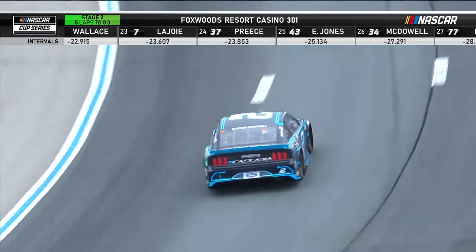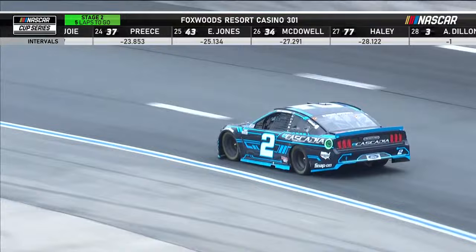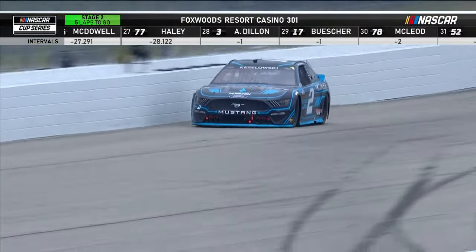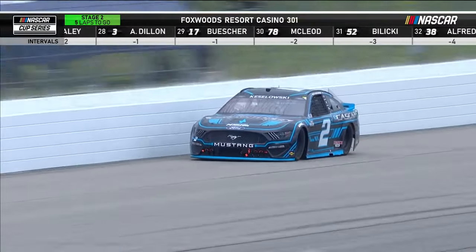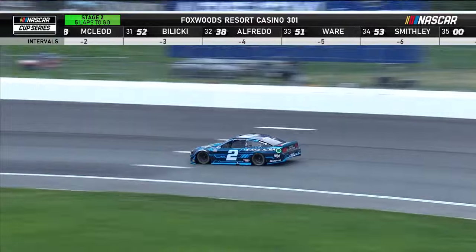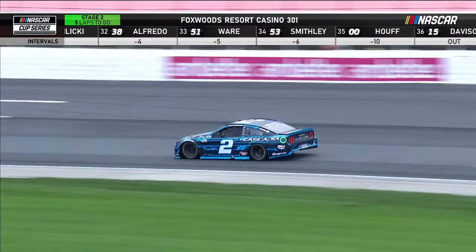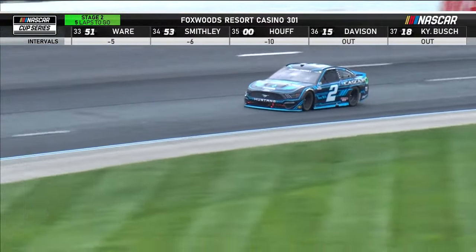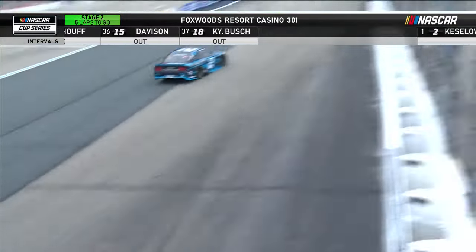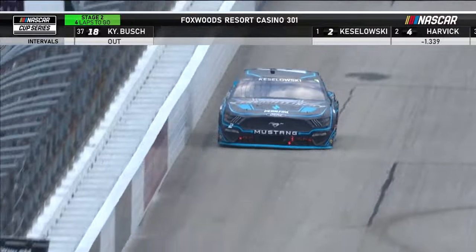You're watching NASCAR Cup Series Racing from New Hampshire, Foxwoods Resorts Casino 301. Brad Keselowski continues to lead the field over Kevin Harvick, a comfortable second, over the four car, Ryan Blaney, Denny Hamlin, and Aric Almirola with a great, great effort today. Hendrick cars are back there in sixth and seventh.